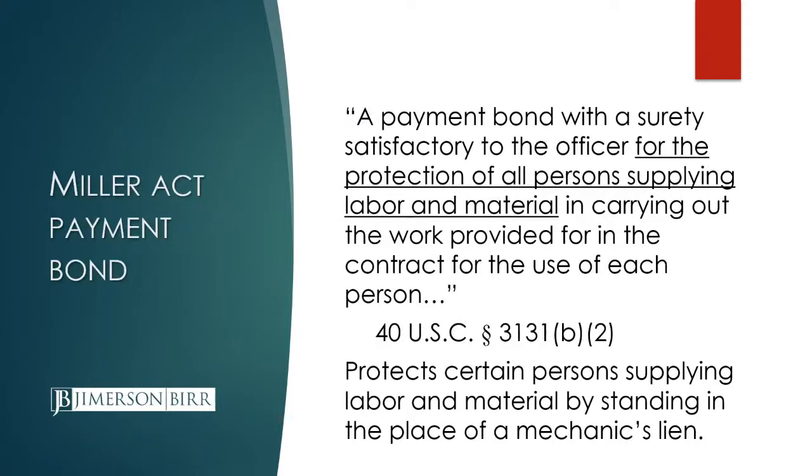Similarly, the payment bond component of it protects people who are doing work out there on a federal project. Not all persons, we'll get into who's protected and who's not, but it's meant to protect those people supplying labor and material, and it stands in the place of a mechanic's lien, which would be recorded on a private project to ensure payment to those folks.